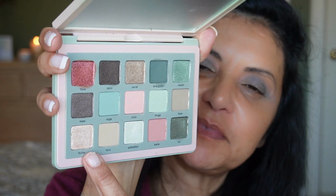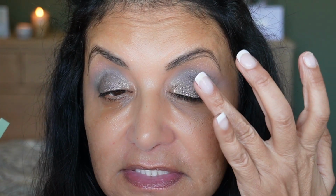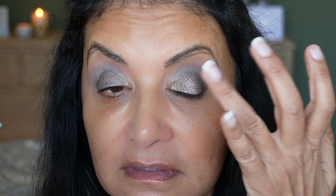Just for fun, let me dip in with Flutter, just very lightly, and just kind of pop that in the center. Just kind of brighten up the look a little bit. Let me go finish the eyes with liner, mascara, brows, and foundation, and we'll come back and do the rest of the makeup that I got.